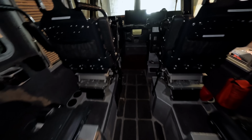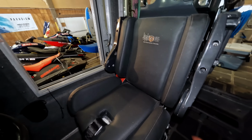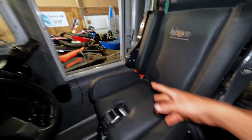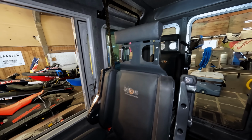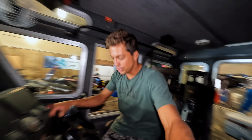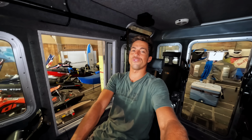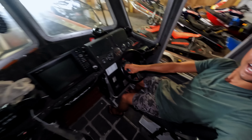Now here's a tour of inside my boat. This thing is like just a cockpit. You know, you got even seat belts for high speed. This boat goes about 60 miles per hour, and it can go through any seas. So I'll be over here, sometimes driving, sometimes I'm just the passenger, but man, it is too much fun. Look at this thing, it's insane.